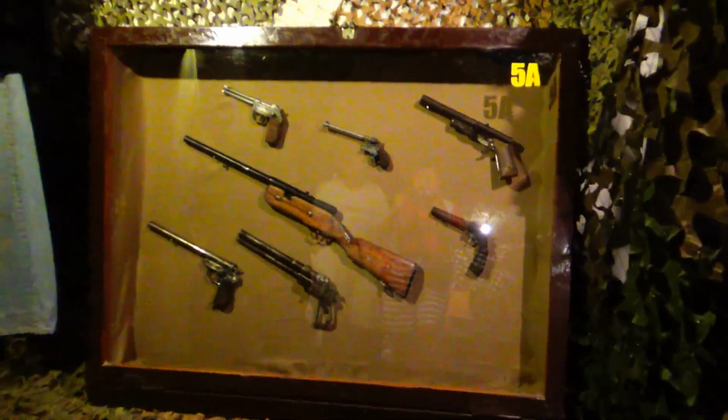So next to the tunnel, there's a bunker where they actually showed where they hide their weapons, their food, their guns, and basically everything. Is that a rocket launcher? It's huge. There's actually a lot of things that are on display here, like gas masks, guns, grenades, a lot of it.